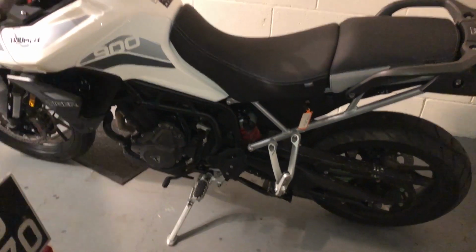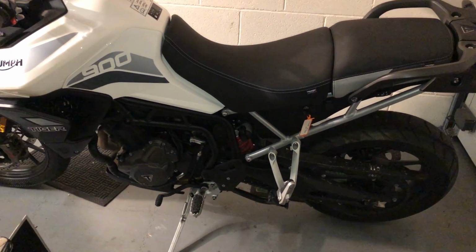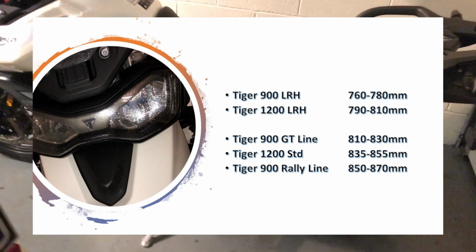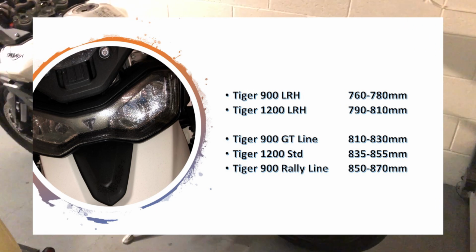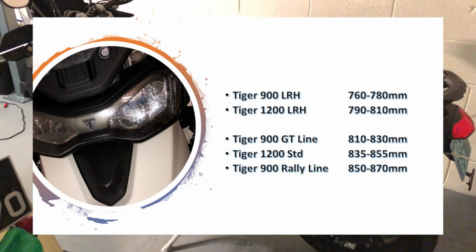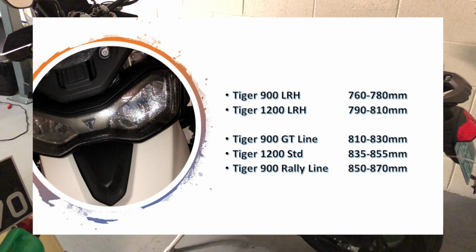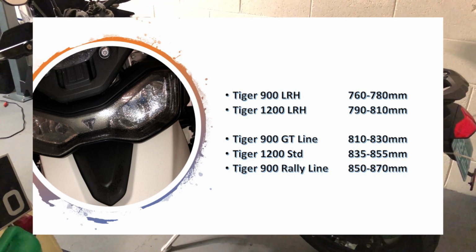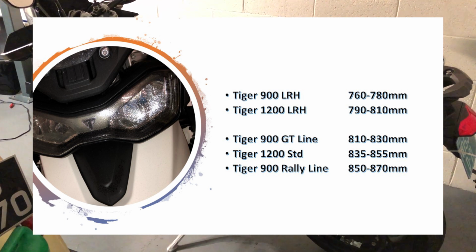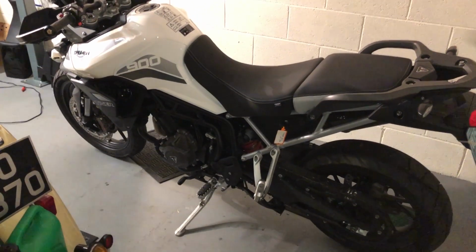So I think the seat height is much lower on the GT and the GT Pro than the spoke models, than the rally models. And if I ever thought I was going to buy a 1200 again, I'd buy the low model for my legs. So I thought if I ever bought a 900, I'd buy the low model. But having ridden this 900 now, the normal model, I don't think you'd have to go for the low model. So the low model of this must really be a low model.